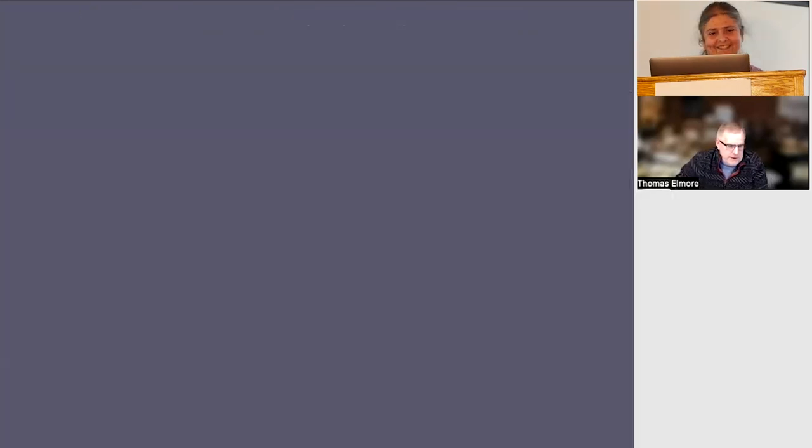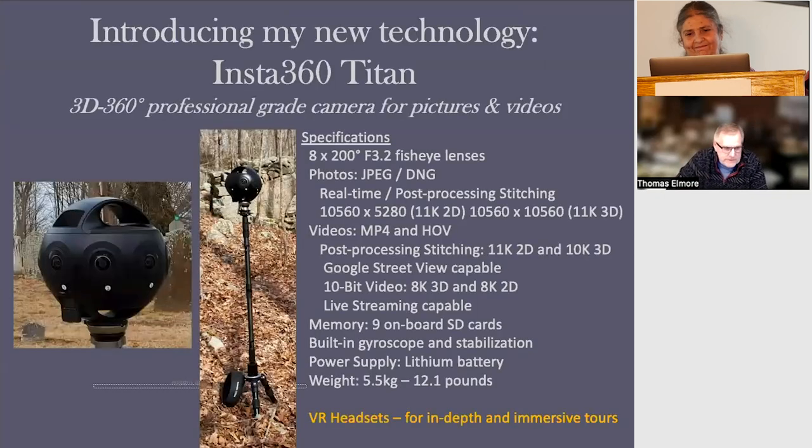So that ends the GPR, ground penetrating radar, and the LiDAR. Now what I want to do is take a couple of seconds to introduce you to the new technology I purchased at the end of last year. I purchased the Insta360 Titan, which is a three-dimensional 360 degree professional grade camera that captures individual pictures and videos.